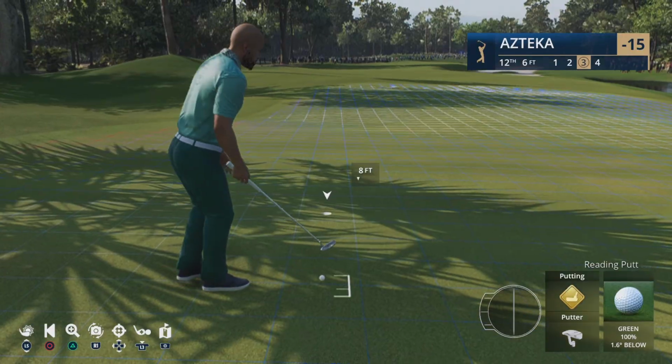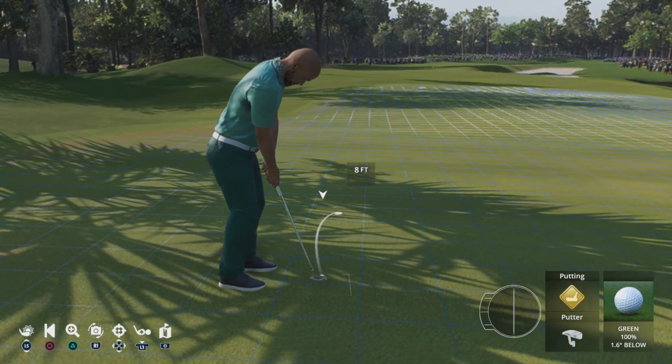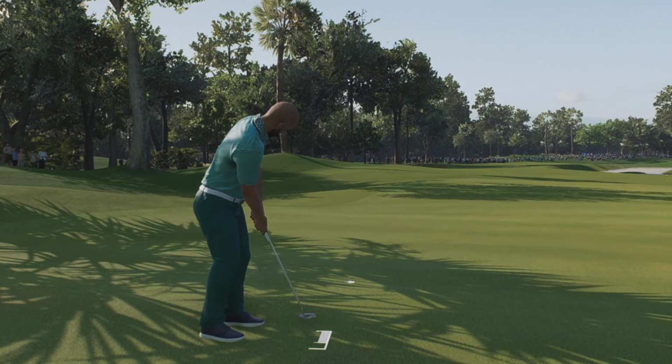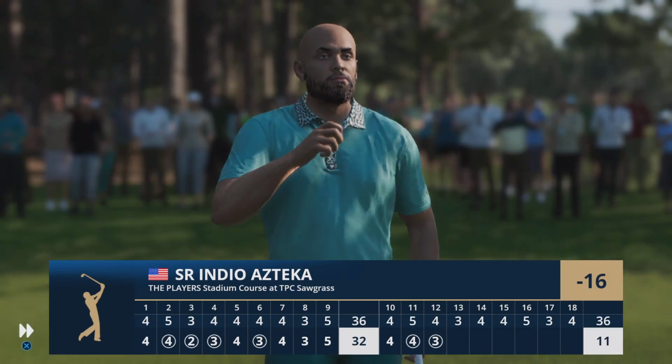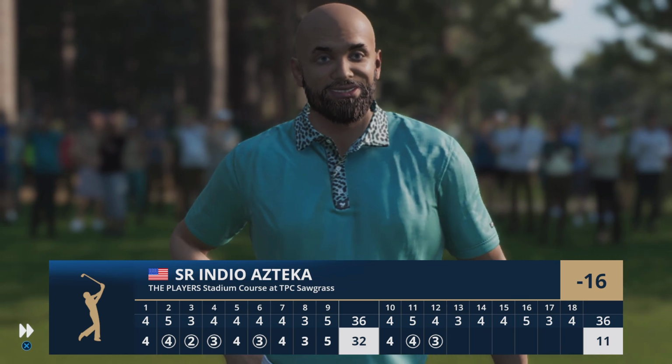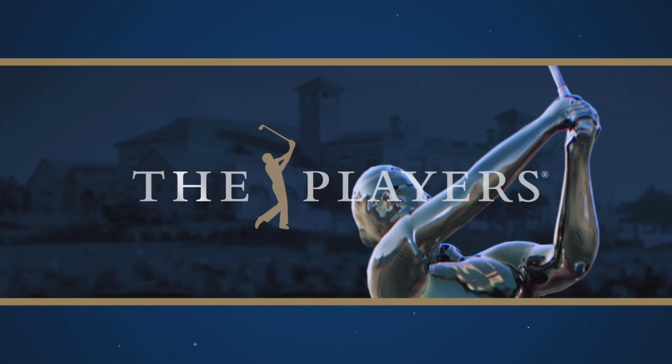Now this for another birdie. Nicely done. 2 straight birdies here early on this backside. And he draws 3 shots clear on this Friday.